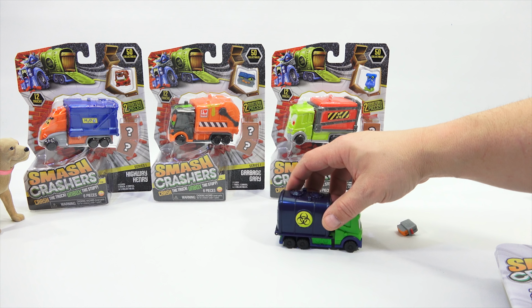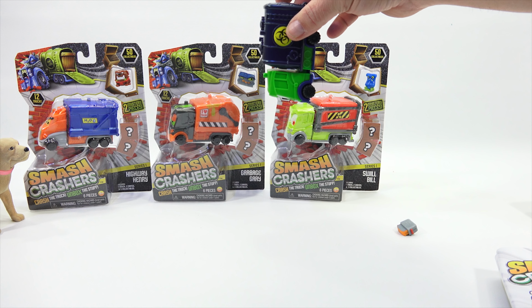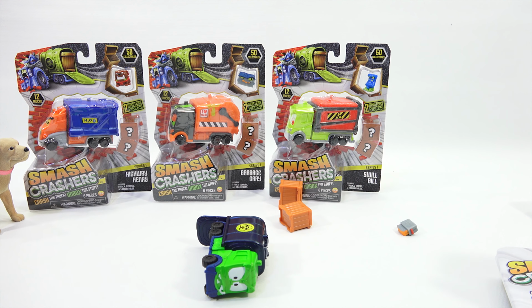Okay. So now what are they saying here? Smash the truck. I'm really intrigued by this. Let's look at this again. It doesn't really say there. Crash the truck, unbox the stuff. All right, well, I'll tell you what. Interesting. I'm just going to drop it down like this, and we'll see what happens. Hey, how about that? There you go.